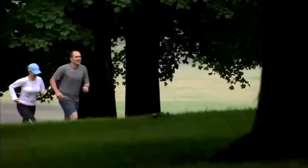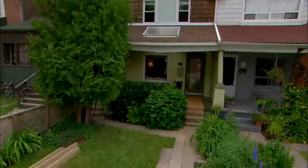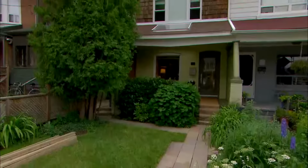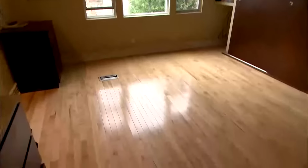We have a lot of pride of ownership, and we often notice that when people are walking along the street, they're always looking at the house. We looked at houses that were bigger and smaller. Problem with the bigger house is just more to maintain. This house had a lot of charm.